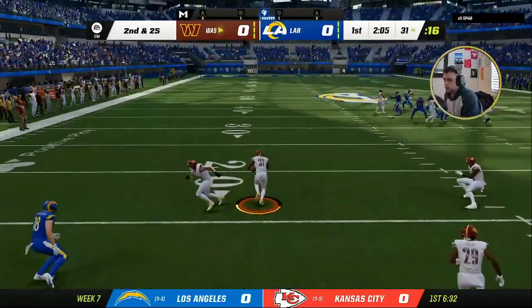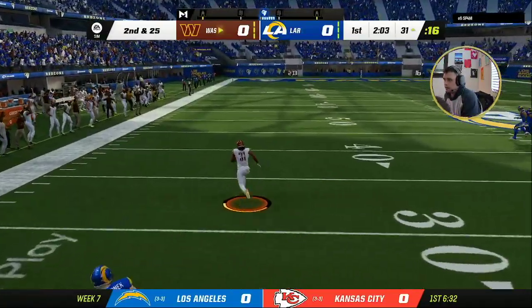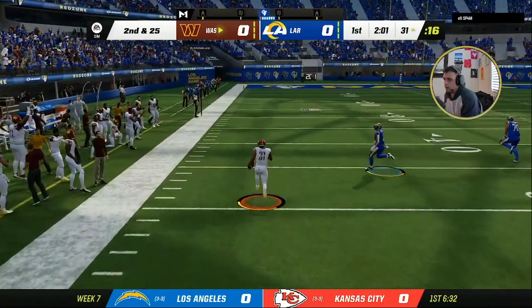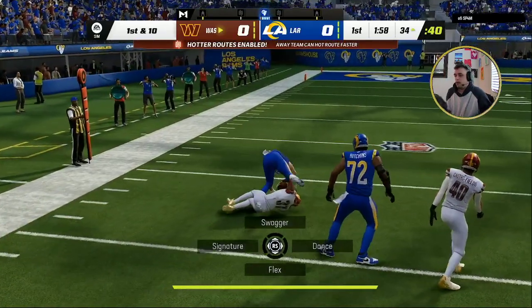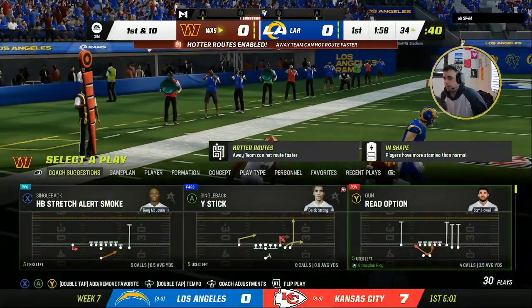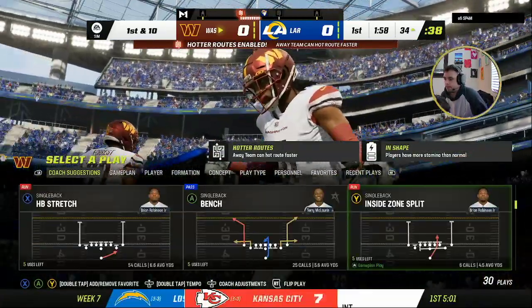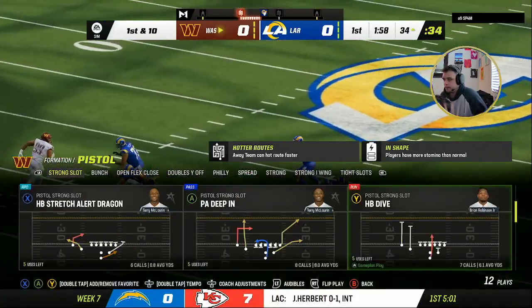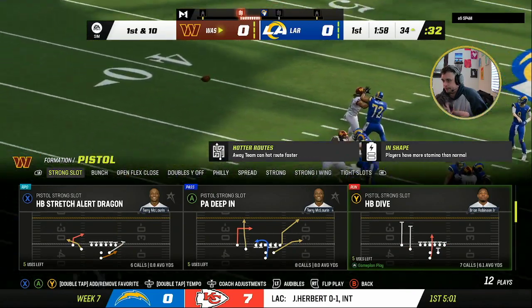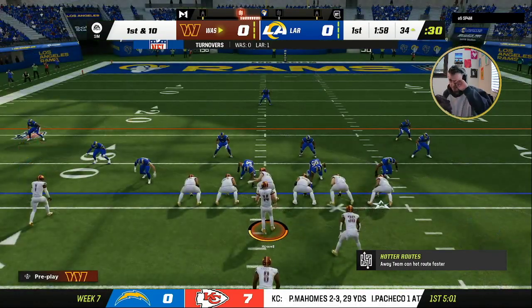Oh, that's into a sea of bodies, and it's intercepted. Picked off by Cameron Curl. And the Commanders are going to take possession of the football. And part of why they came to this week with a winning record is that they feed off of mistakes like this. And now it's a prime opportunity, just moments in the game, to get a short field touchdown off of their big defensive play.